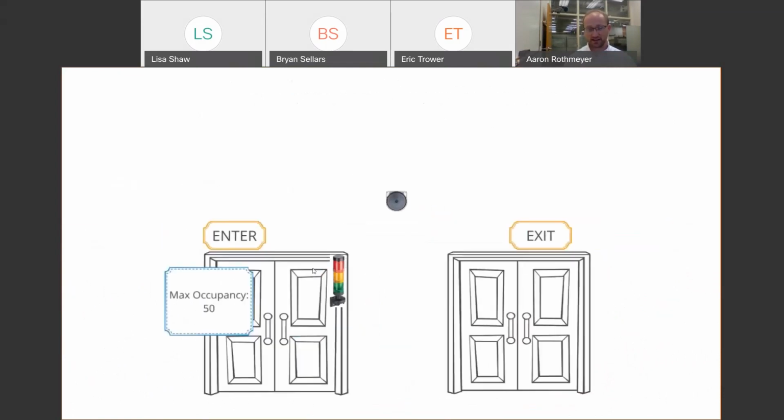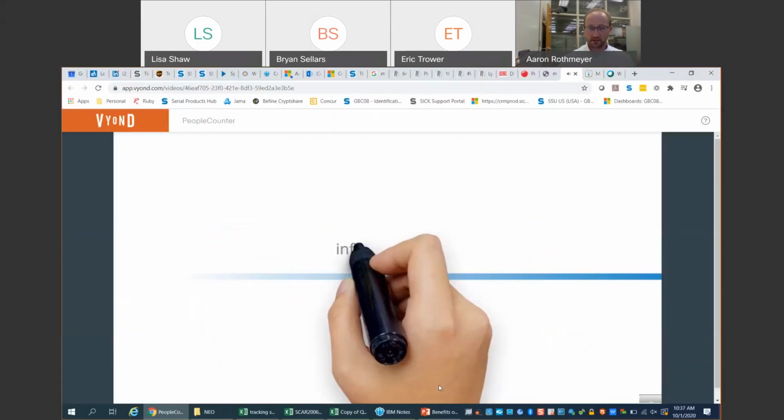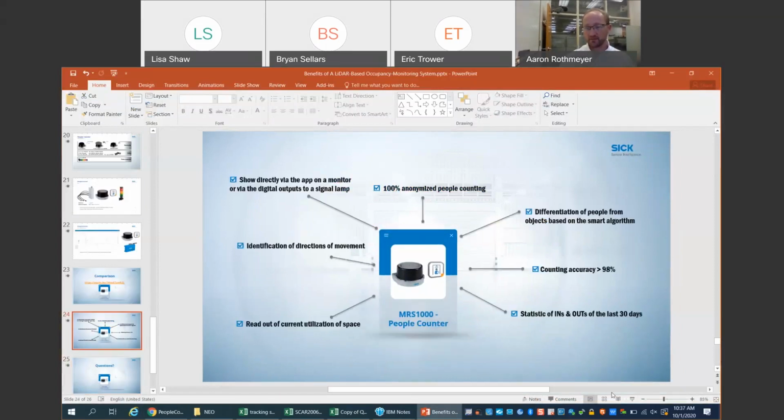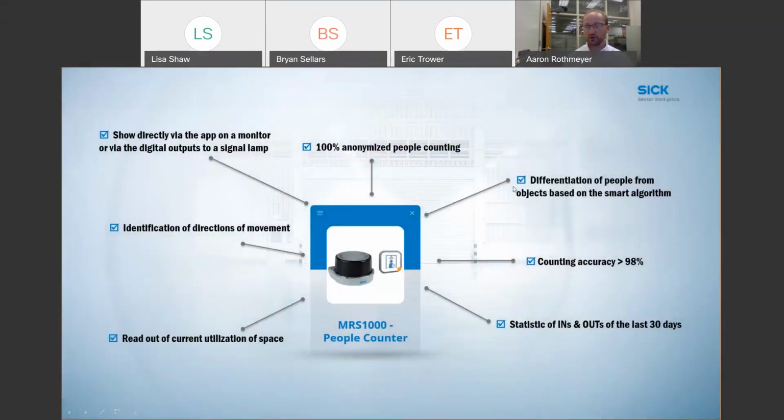Like I said earlier, it's really just an extension of what we've been doing for years. It's really cool. And if I jump back here, just to summarize briefly, we've got some really nice benefits. Number one, it's anonymized, so we don't capture any personal data. It's reliable, with a counting accuracy in excess of 98%. And it's robust. So if you've got a situation that isn't ideal, for example low lighting or precipitation, we're going to be able to handle that just fine.